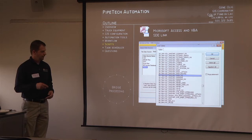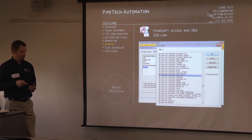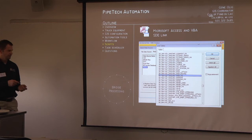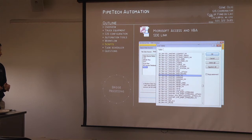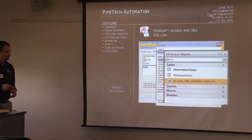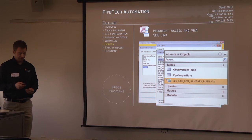And the table that we're actually interested in is our sanitary mains, and we are using a versioned SDE database. So it's suffixed with this VW, which I believe means versioned workspace, and that's the table that we want. So this is the attribute table for our sanitary mains in SDE. We have to specify a unique identifier field, which we can just use object ID for. And so now we not only have observations and inspections, but we have our attribute table for our sanitary mains.